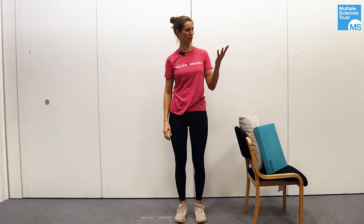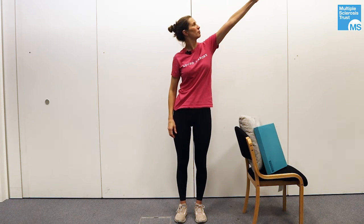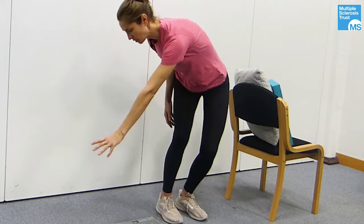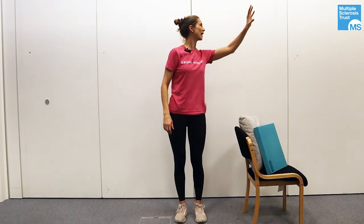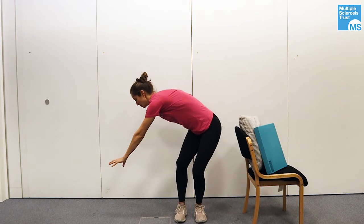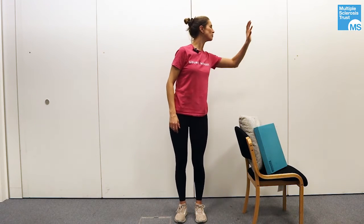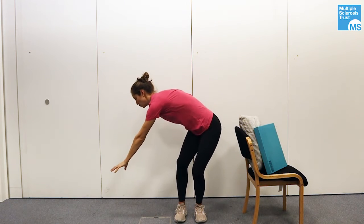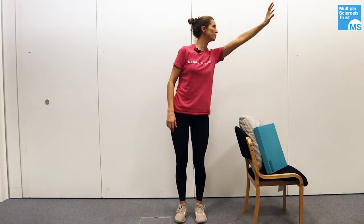So as you use the other arm, I want you to keep your eyes on your hand. So as you reach up and out, and as you go down low, keep your eyes on your hand to make this exercise a little bit more challenging. This challenges your balance even more. You're having to keep focus on that moving target. Great.